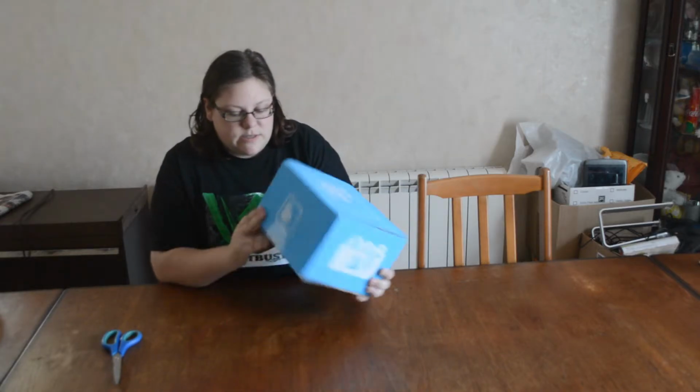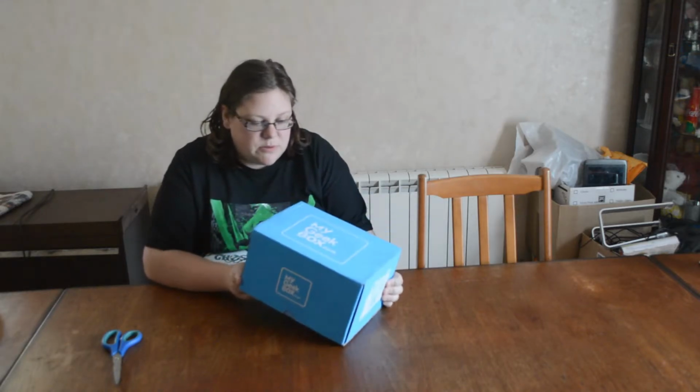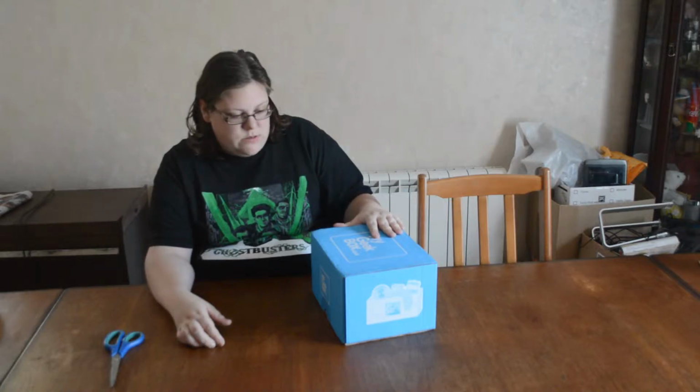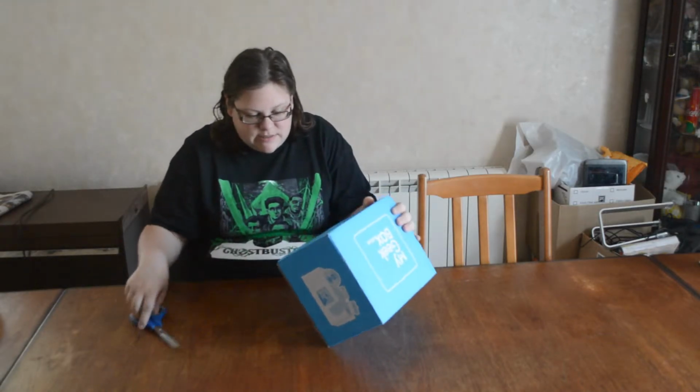So, I got the scissors. This is the My Treat Box from My Geek Box. Last month's was really good, so I hope this one's as good. I hope they're not the same stuff in them particularly. I wouldn't mind some duplicates, of course, but I hope there's not a whole box of Twinkies in this one like there was in the other one, because I've already still got some from the other one. Anyway, we shall see.